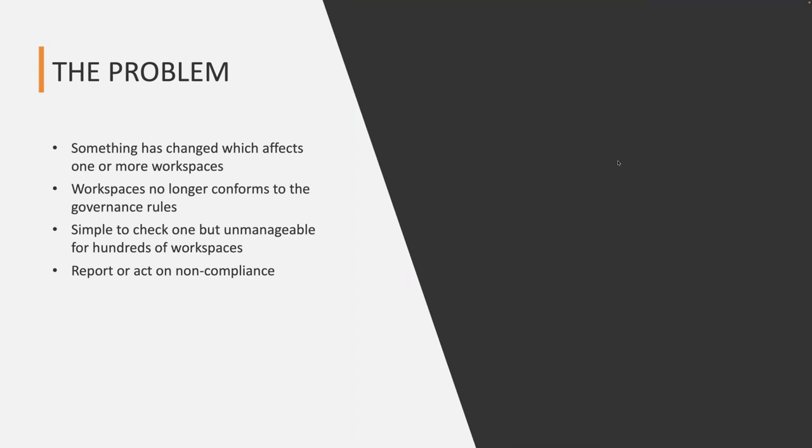So what problem are we trying to solve here? It's really all about change. Something has changed to do with your site or team, and that means that the workspace no longer conforms to whatever rules you've defined. Organizations have different strictness about things like governance, so non-compliance is very much subjective based on organizational demands. And that's what we're trying to allow you the flexibility with compliance policies.